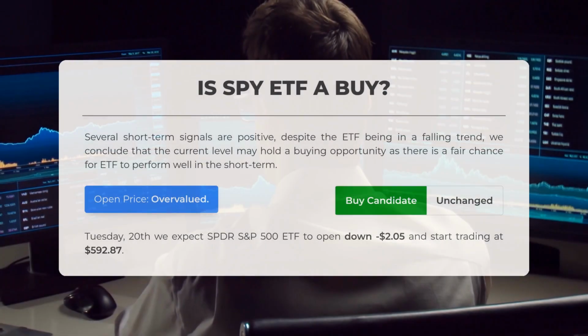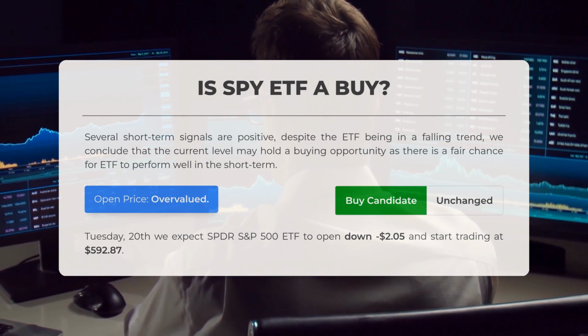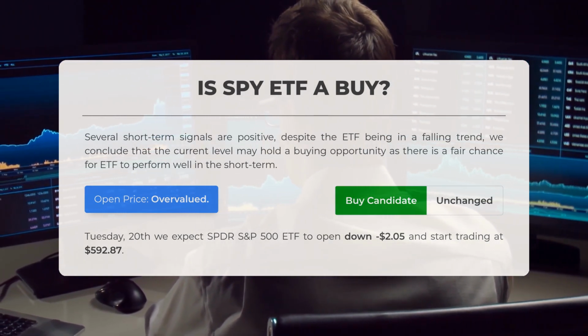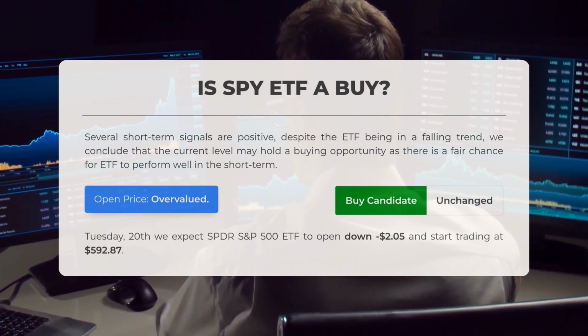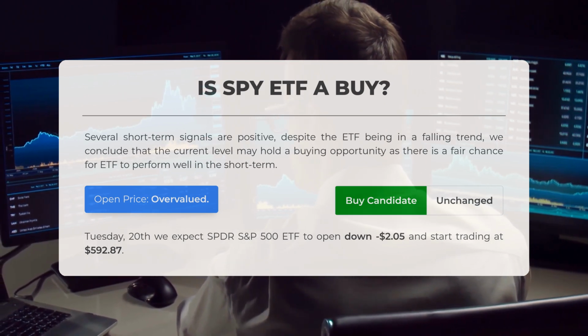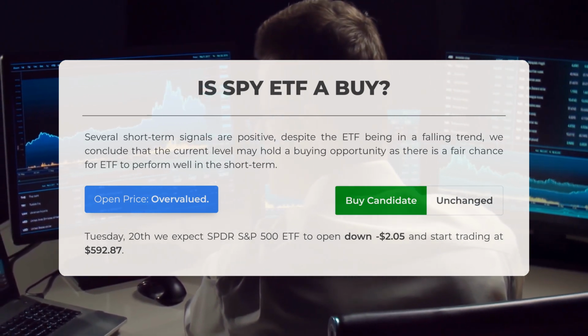Is SPDR S&P 500 ETF a good buy? Several short-term signals indicate a positive outlook. Despite the ETF currently being in a downward trend, we believe that this level may present a buying opportunity, as there is a fair chance for the ETF to perform well in the near future.